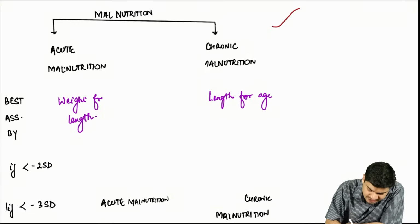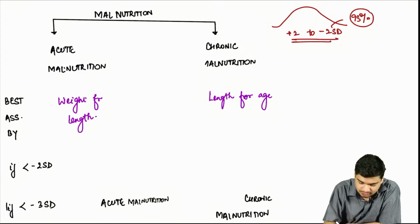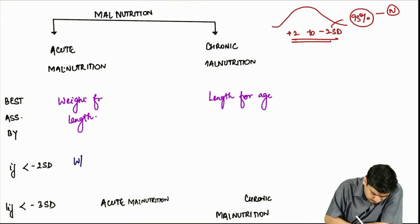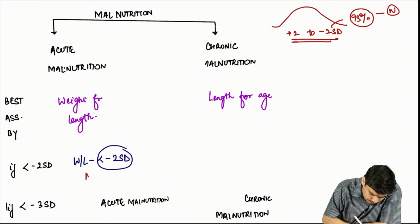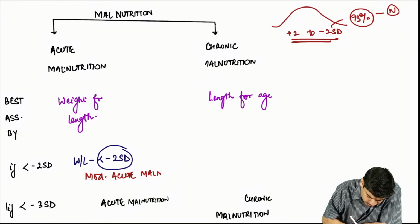Now, we all know from basic PSM that from +2 to -2 standard deviation is 95% of the population, and this is considered the normal population. As far as acute malnutrition is concerned, it is defined as when the weight for length is less than -2 standard deviation. If the weight for length is less than -2 standard deviation, we call it moderate acute malnutrition.